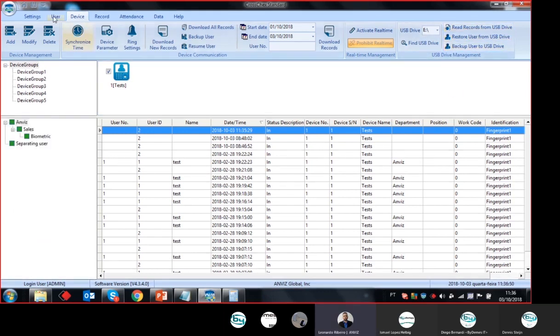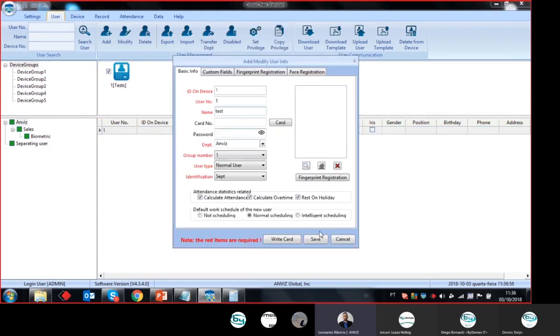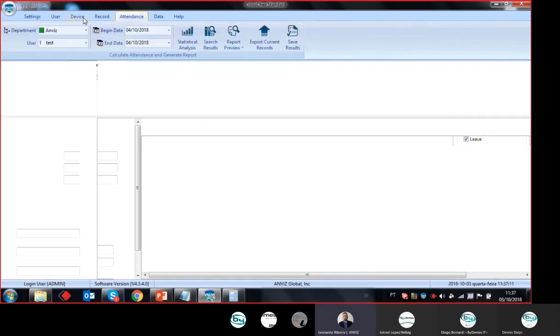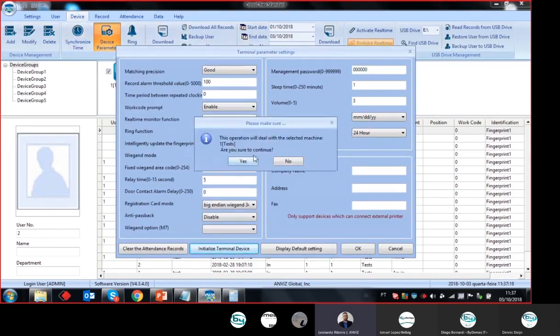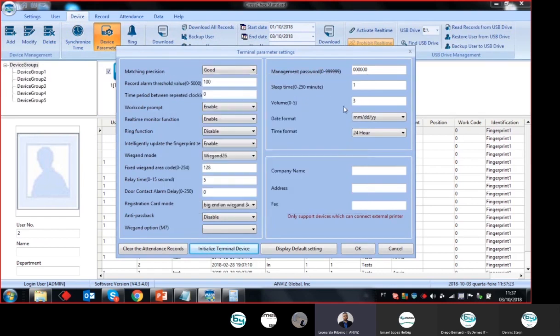So let's go to the user part. I want to show you an interesting function here. I will add a new user because this one has ID number 1. Or let's do better. I will set my device to default and use the same user, because in my device I already have a user with ID number 1. So I will initialize the terminal to release all the users that are there now.